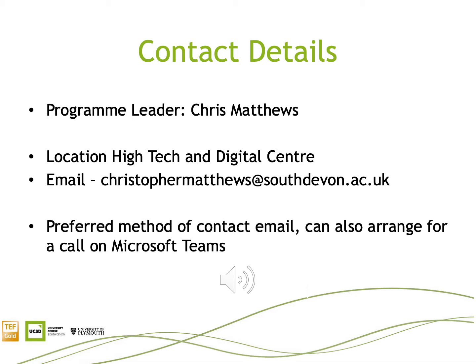The programme has been running for 7 years. It's currently going through a revalidation with some updates to modules. So we'll be looking at the proposed new modules, or the new programme effectively. So there's a few changes there. And we're largely based in the new high-tech and digital centre. And later on in the presentation, there's a link to YouTube where you can take a virtual tour of the building. So you can look around and see all the equipment that we've got.